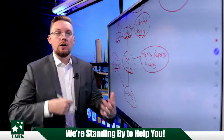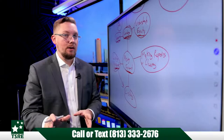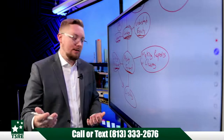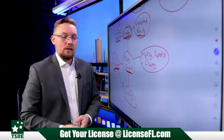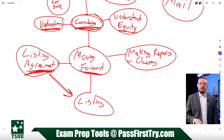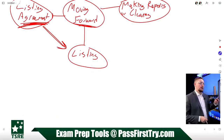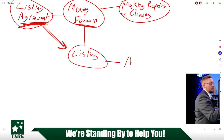If you want to get to an actual signed listing agreement, you need to use agreement to get there. What are the terms of the agreement? What do you agree with? What do you not agree with? What are the disagreements between you and your client? Because any of the disagreements are going to keep you from getting to an agreement. But once you actually have that listing agreement signed, you now move into the actual listing process. And so now that listing, you're going to be marketing.